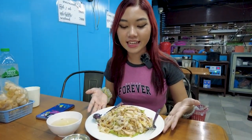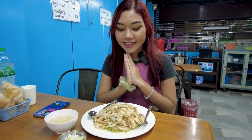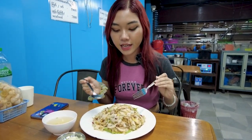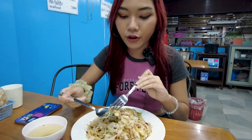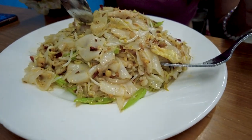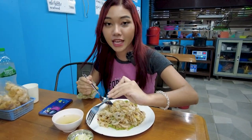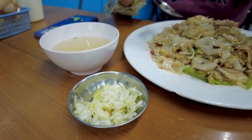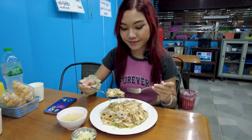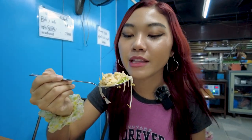Now I got my order, and this is fried flat noodles, but we call it gajigai in Myanmar. Let me see the ingredients. Oh, this is with chicken meat, and they make it with bean sprouts, swine beans, and long beans, and also include egg. They also give cabbage pickle, and this is chicken soup. So let's taste it. Oh, that is a big portion, right? Okay, let me take a bite.